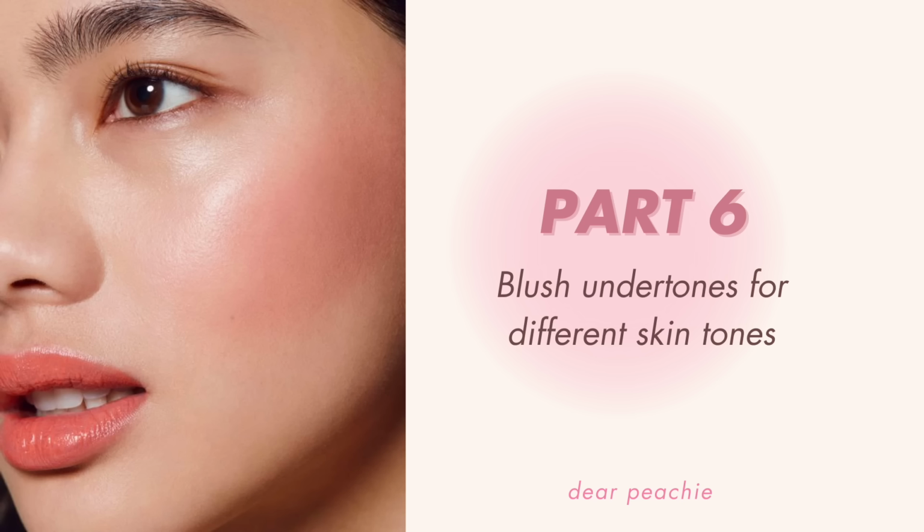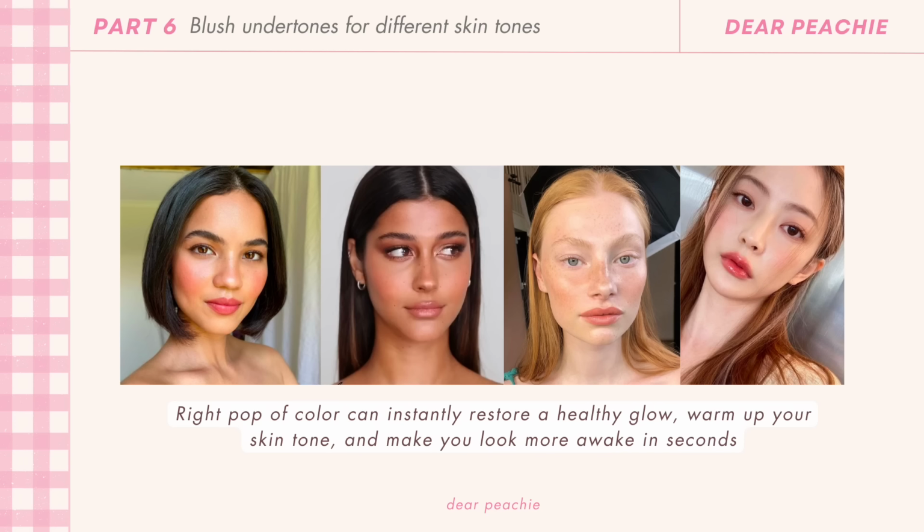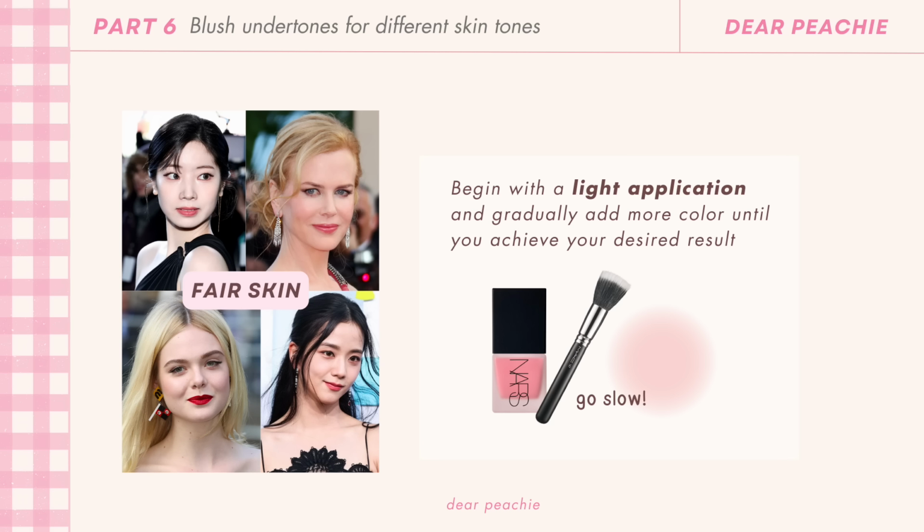Choosing the right blush shade can make a big difference in how your makeup looks. When it comes to selecting the perfect blush, it's important to consider your skin tone. The right pop of color can instantly restore a healthy glow, warm up your skin tone, and make you look more awake in seconds. For those with fair skin, it's best to begin with a light application and gradually add more color until you achieve your desired result.